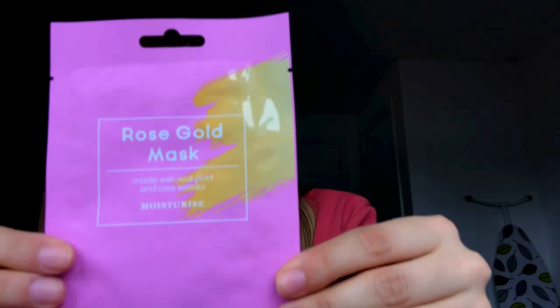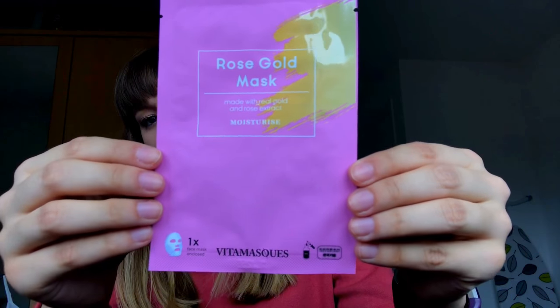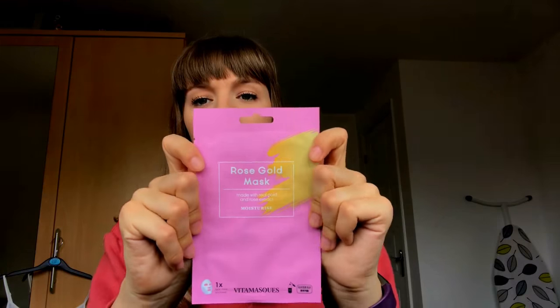And I think, oh wow, there's one more thing. A rose gold mask made with real gold and rose extract, and it just says moisturise. Oh, and it's by Vita Masks, and it's one face mask. Is it a sheet mask? Yeah, I think it's a sheet mask, and it says Korean technology on it. That's really cool. That's really weighty as well. I think that's got a lot of product in it. Wow, that's really nice, and that's obviously a full-size product as well.